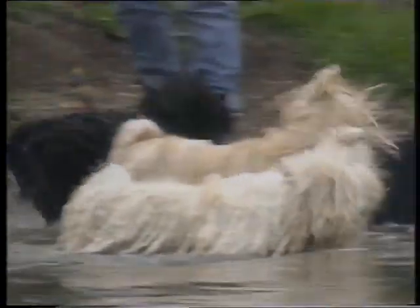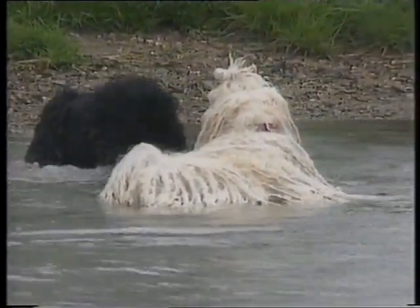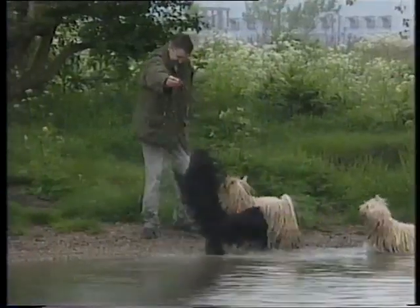Good girl, pick it up. Do they swim? Yeah. You see, the coat tends to float on the water until it gets really drenched. It's just floating on the water. Oh, I see, yeah.